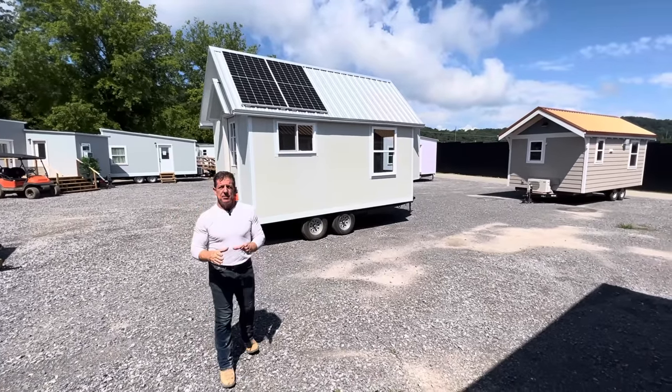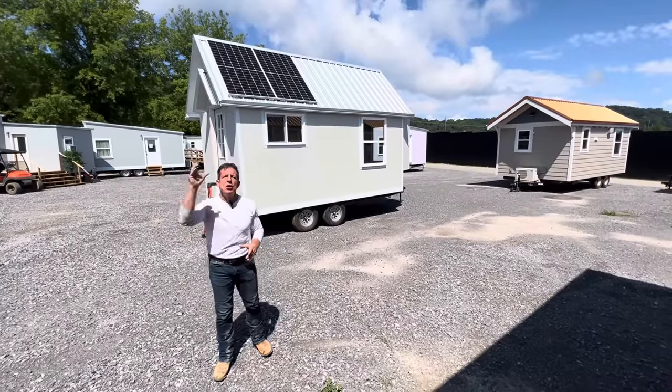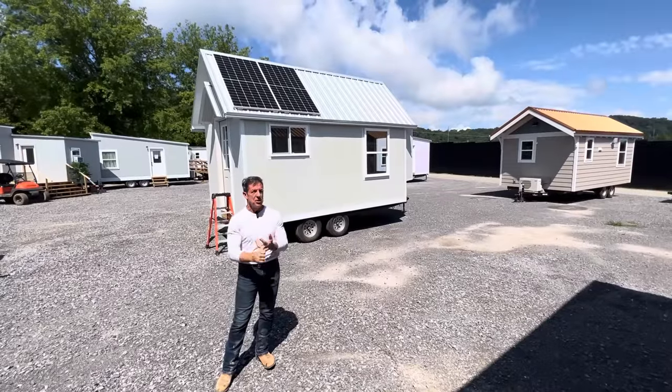But the sale's still going on. So if you want a $15,000 house, still get it in here, and we'll let you know as soon as we know. It's going to be a couple months before we know if we're going to do it January, February, or March. We don't know yet.